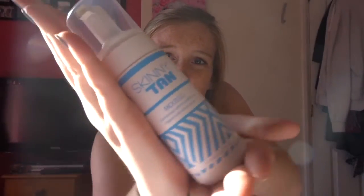I lost this bottle for a little while. So when I did tan one time, I did use a coconut body scrub from the Body Shop. It was a cream one because they tend to be a lot better at actually scrubbing, the cream scrubs. So you can use that as well. And then this is the final product.